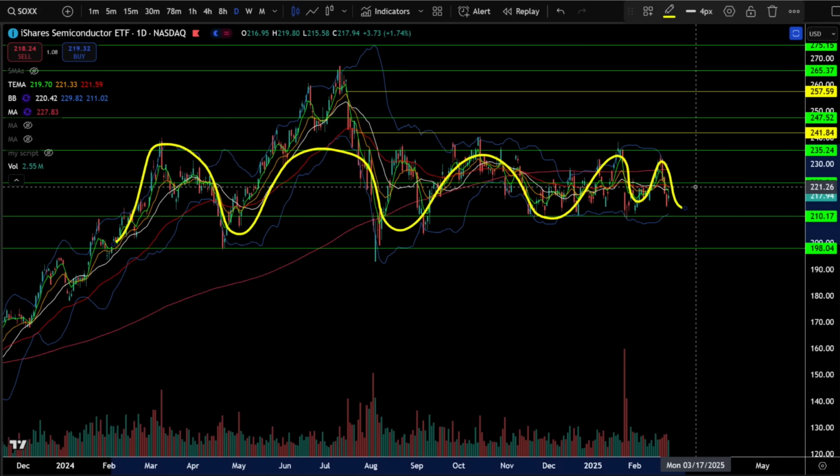And in a range like this, as a trader, you can make a lot of money while a buy and hold investor is simply getting frustrated, frustrated that it's not breaking out and it's not moving. So keep that in mind.